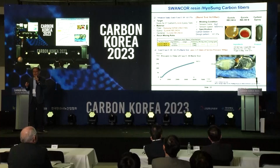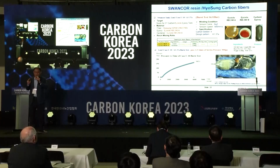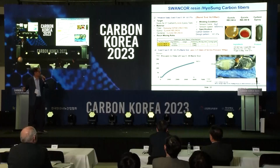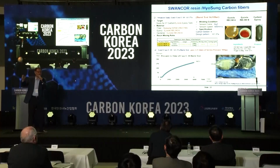32.6 kilo, and we passed the burst pressure at 1,630 bar, which is above the limit of 1575. So as you can see, this is the burst one, which you can directly see in our booth.